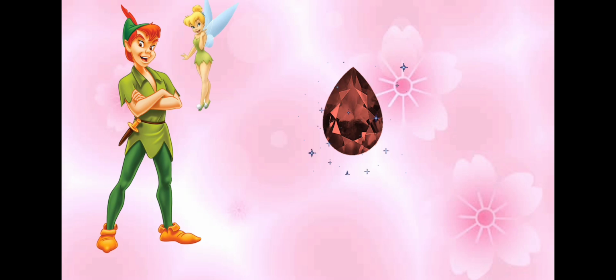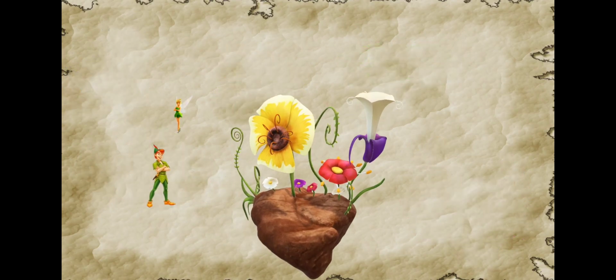That's another gemstone. Yay! We are now one step closer. Let's go! Where are we going next? We are going to Shift Perspective Island.